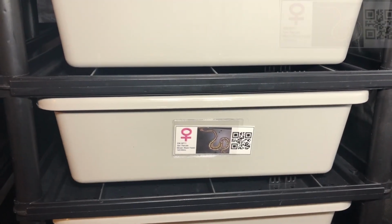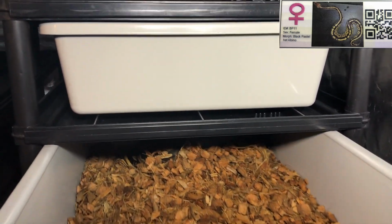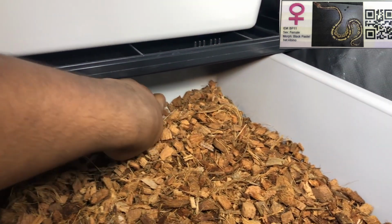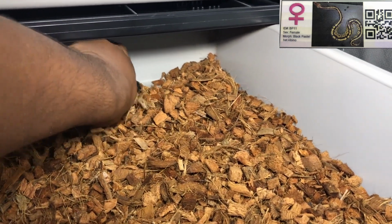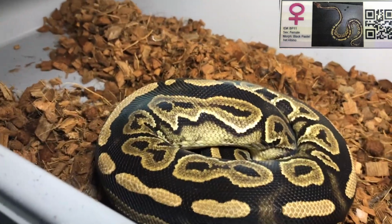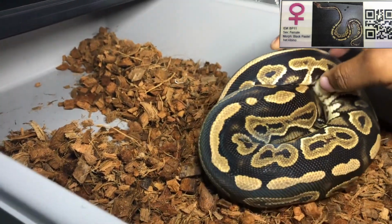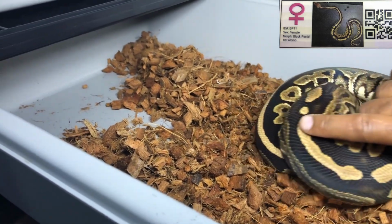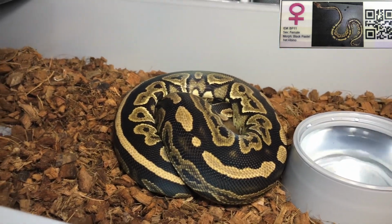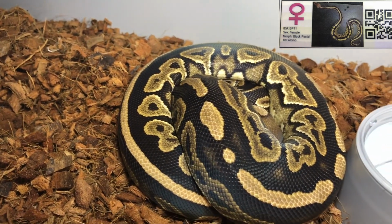All right, now we're looking at some of our bigger girls in the V70s. You have a black pastel, het albino here. She just got moved up to the bigger tub, but she's a pretty snake. I moved her up a little bit earlier than I typically would. I try not to move them up till they're about 1,000 grams, but there she is.